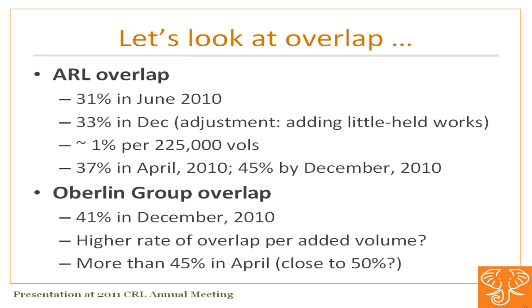It reflects our collecting activities across many different types of libraries, and that's one reason why we're moving to this cost model of overlap, to return to libraries some sense of the benefit they get from this corresponding digital collection. So I think that's given you a sense of what this collection looks like, where we're going with it.